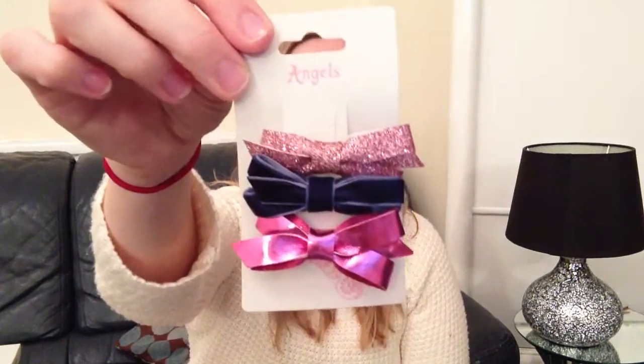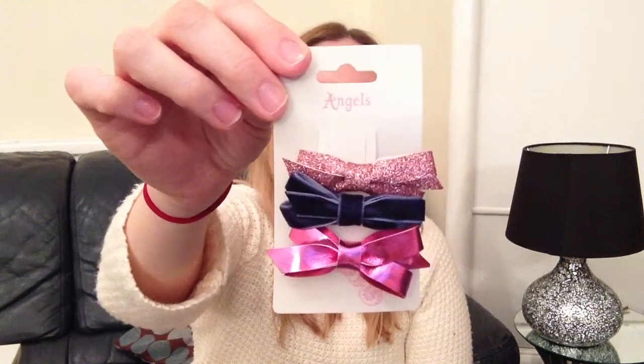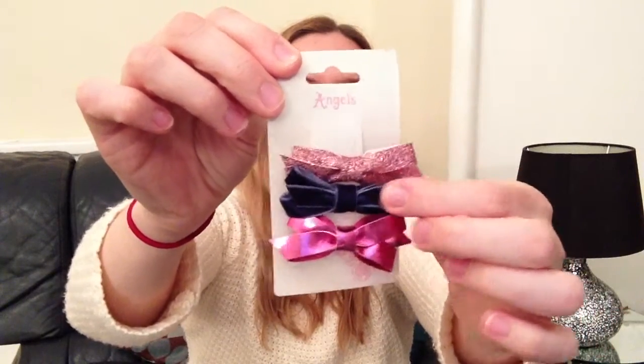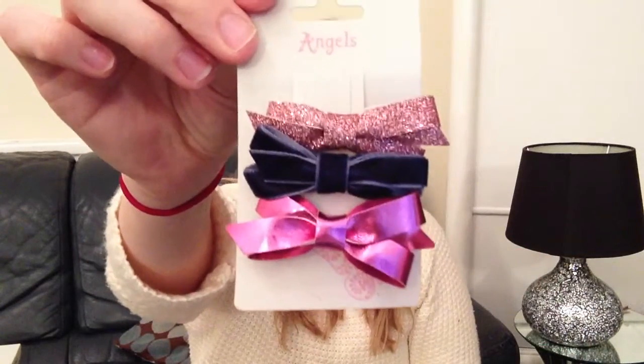And then finally these little clips, which I thought were really cute from Accessorize as well. These were £4, although I did get tax off them, so they were a little cheaper, but this one's sparkly pink, navy velvet and sort of faux leather fuchsia pink, so really, really cute. Her hair is getting really long, it's constantly in her eyes, so I always have a hair clip in one side of her hair. Usually it seems to part on the one side with a big load of hair coming in her eyes, so these are perfect for keeping the hair out of her eyes and a nice little extra for her Christmas.